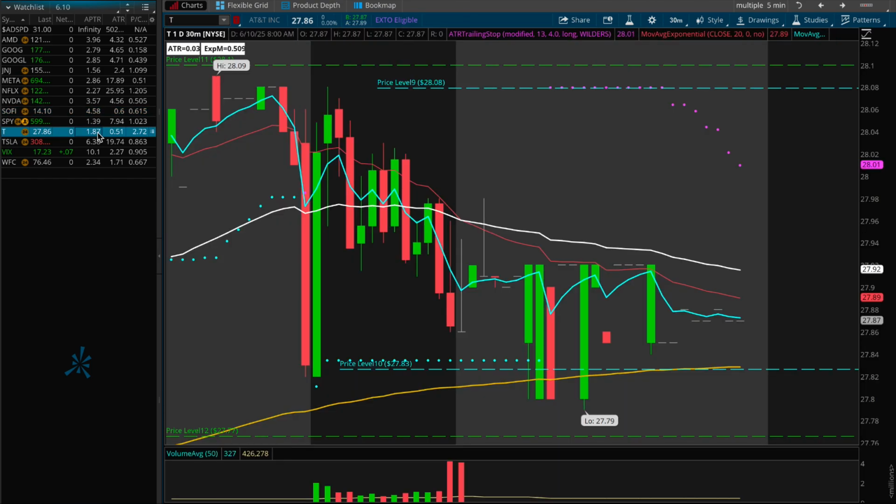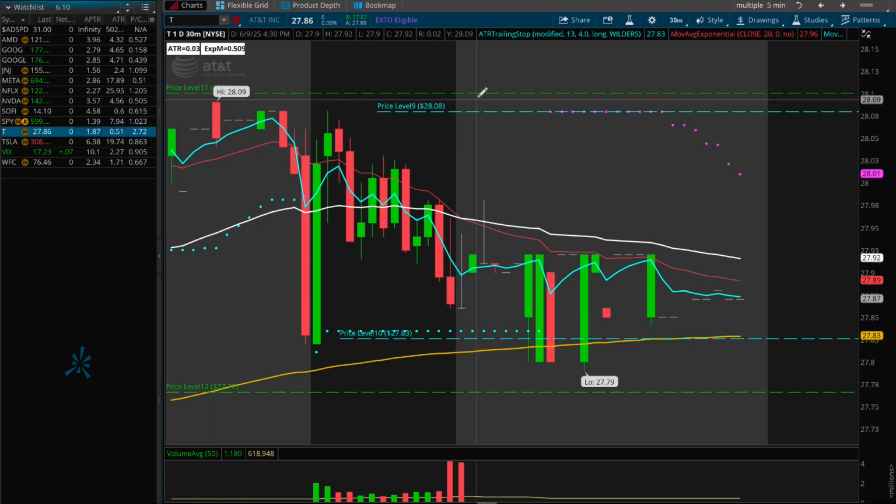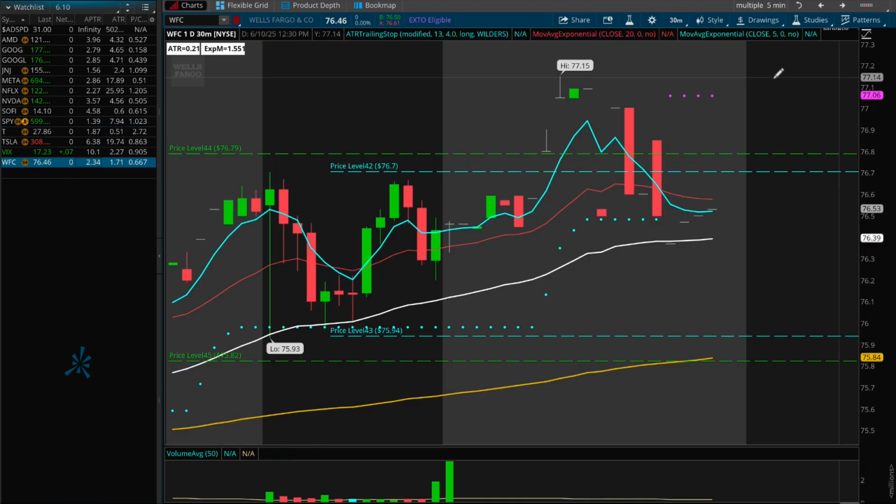today. So T, or AT&T, is also an inside day candle today. Above 28.08 we have an upside target 28.10. Now to the downside, under 27.83, downside target today 27.77. T, or AT&T, is also an inside day candle.